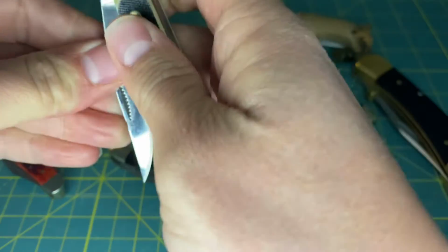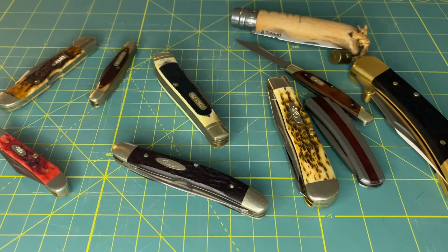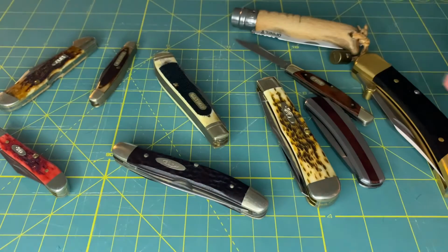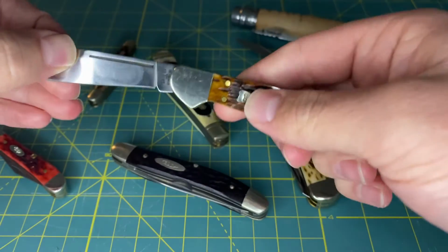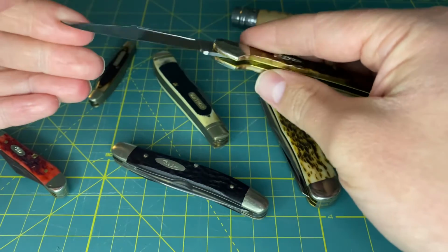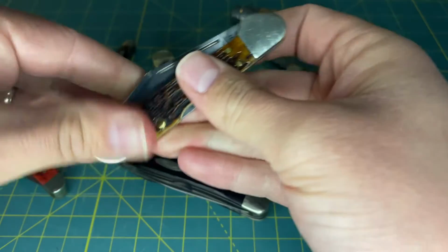And I think this really defines the usability and the offering, that if you don't like the Buck 110 or if you don't like the Case Trapper, there's going to be some type of traditional pocket knife out there that meets your needs or that has the aesthetics that you're looking for. So I think the variety is one big reason to own a traditional pocket knife in and of itself.